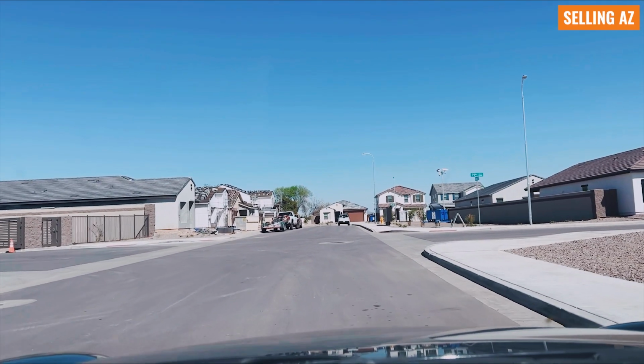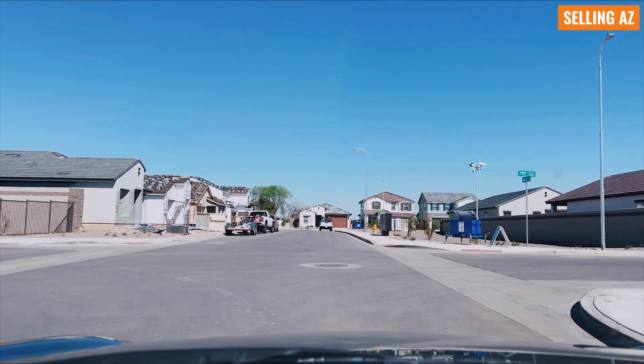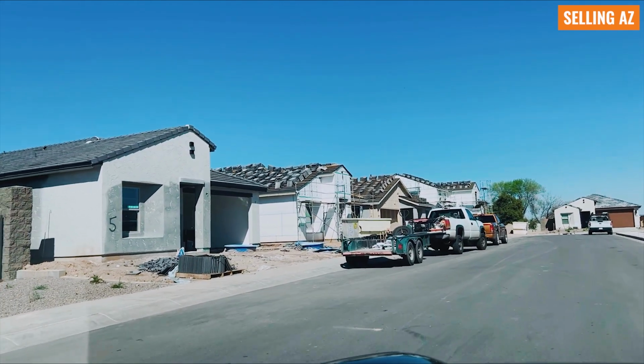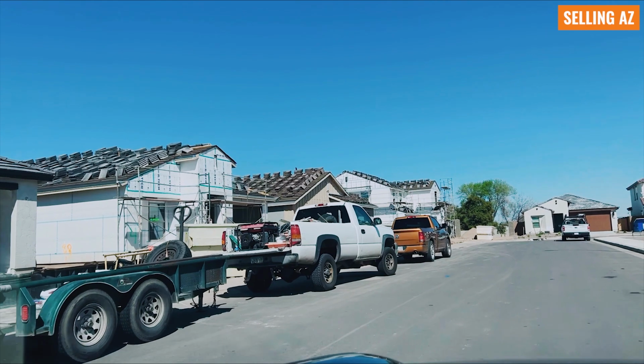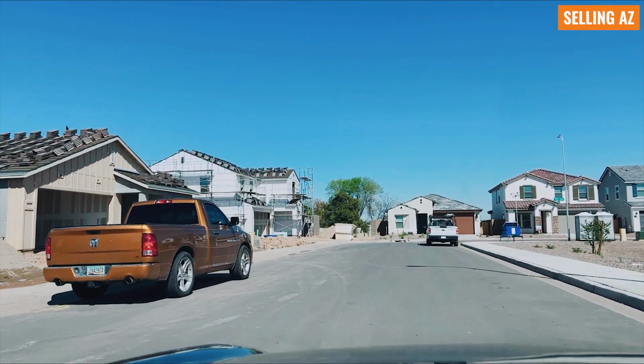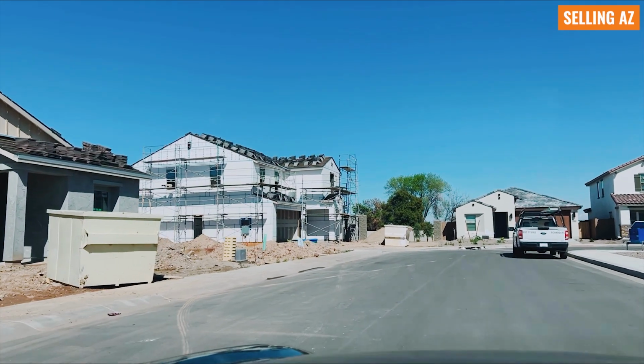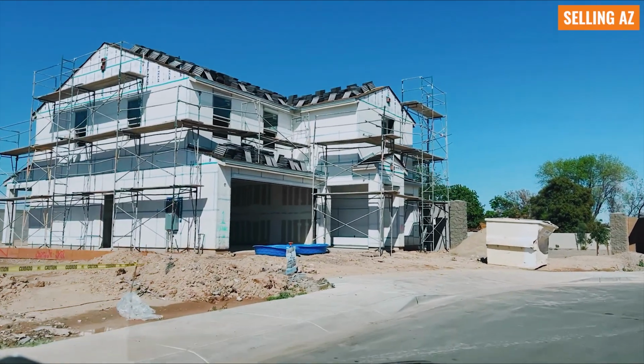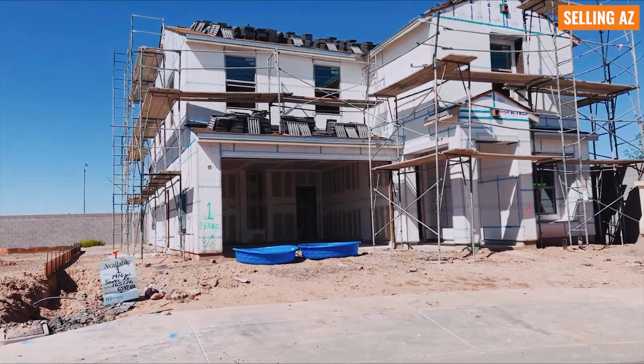Hey guys, we are done with the home tour, but I wanted to drive around the community so you could see the community. Very nice. Again, it is a combination of 2-story and 1-story homes, but let's go ahead and drive around. I just spoke with the sales associate, and she said that there are actually 2-story homes available. One is in drywall right now, and I believe it is this one right here.